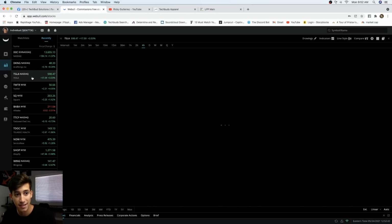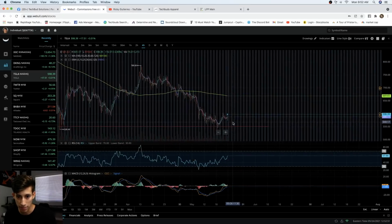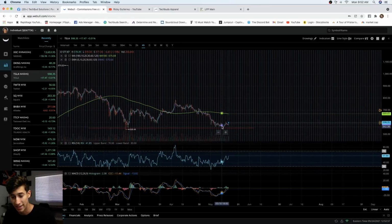And the last thing that I want to talk about is Tesla. When it comes down to how much it's up on the day, it's still really getting rejected by that $600 price point. It's been getting rejected multiple times. It is showing signs of a potential support level, but it's been struggling so often.